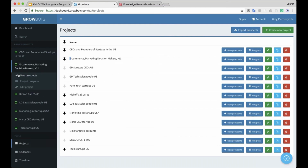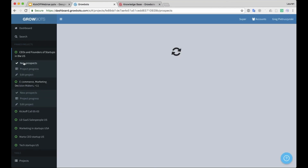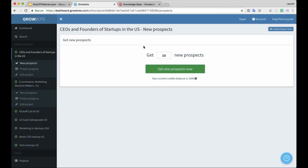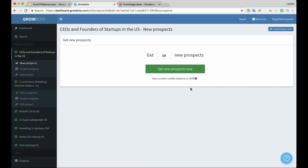So I'm going to go ahead and go into an existing prospect list and show you new prospects. However, if you haven't generated any prospects yet, when you first finish your targeting, you can click new prospects, and it's going to give you the option to generate them. Your current credit balance is actually an estimate. The credits are not deducted from your account until you accept them. But again, this number will get skewed if you generate prospects and you do not accept or reject them.